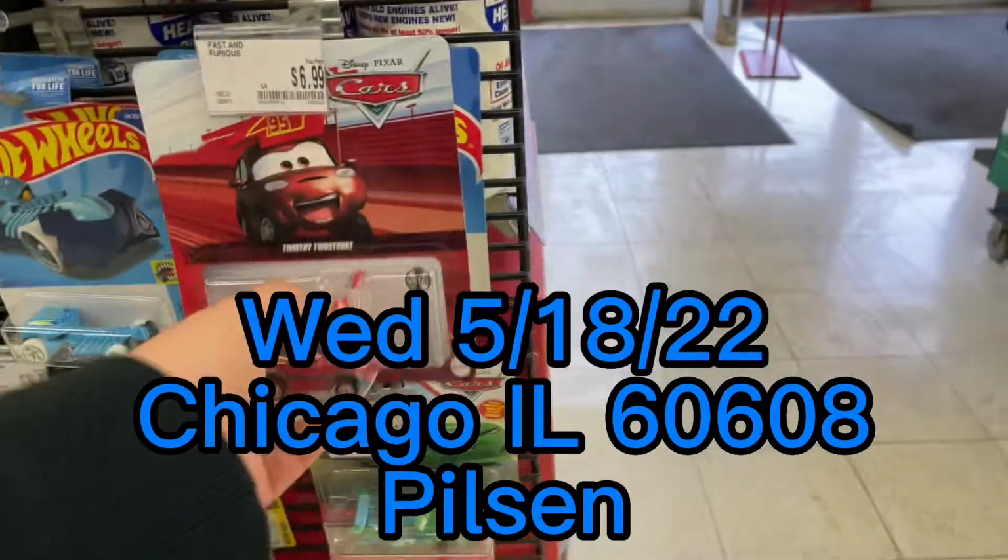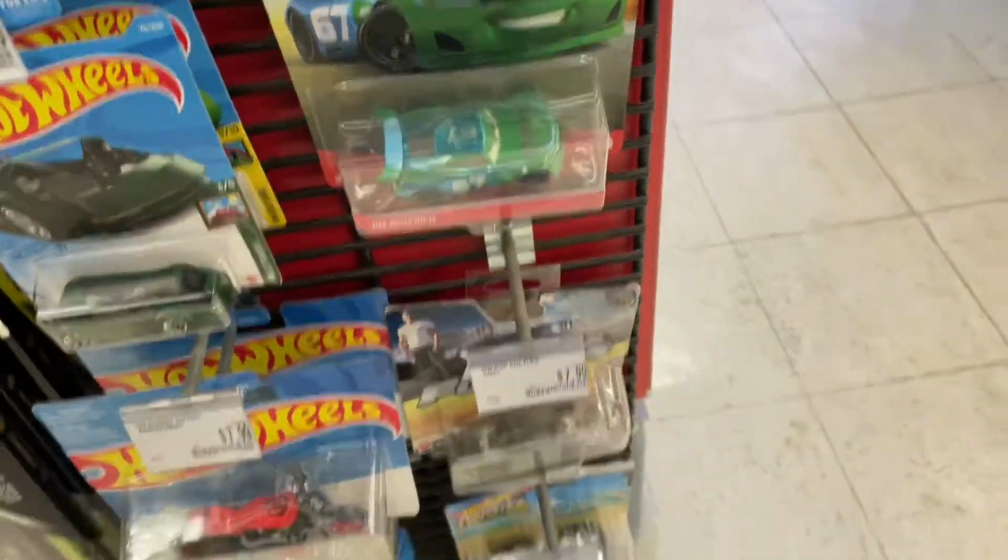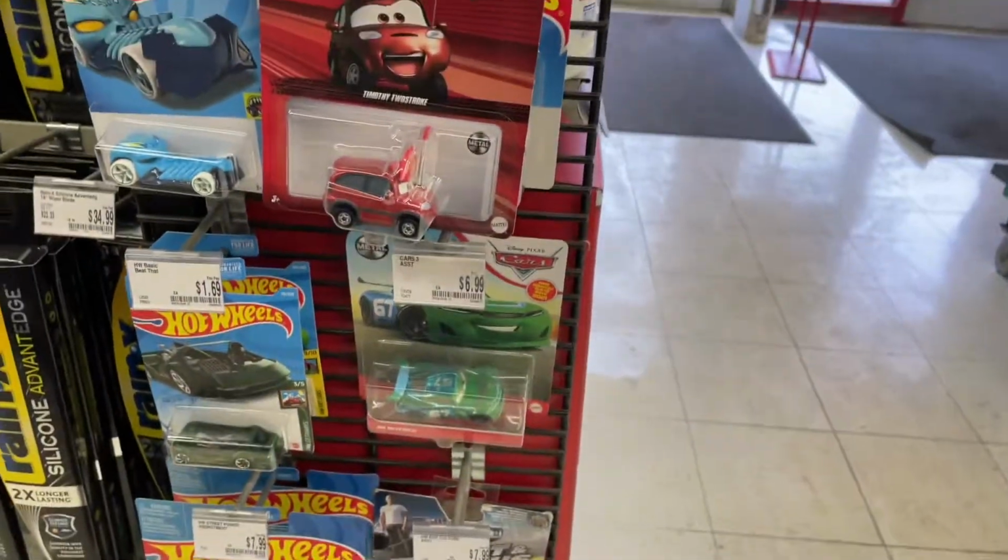Here at the Autozone, we have Timothy Two Stroke and Jim Roebuck. Ooh, I haven't seen him in a long time, so that's nice.